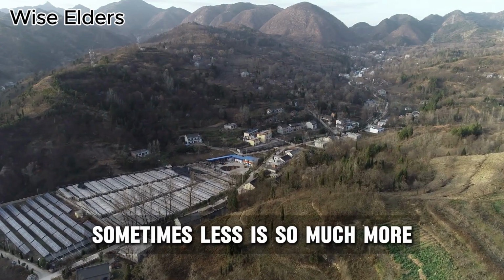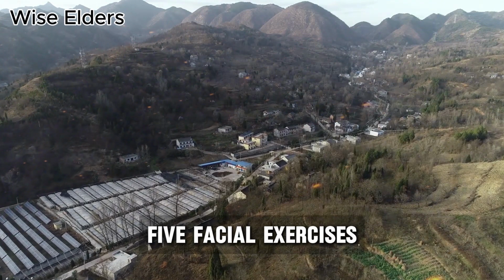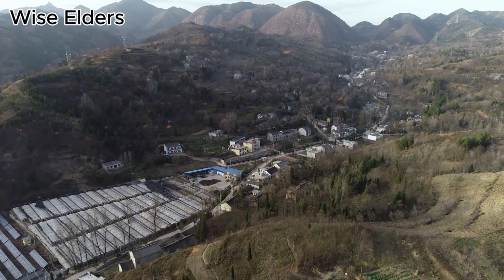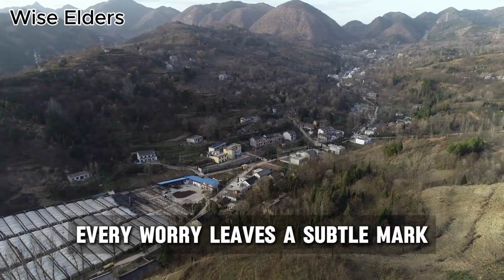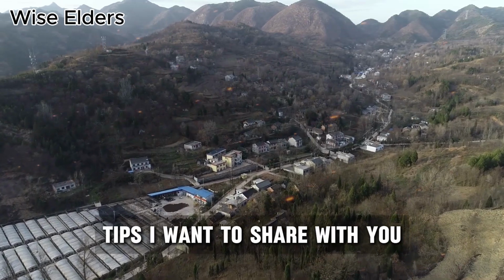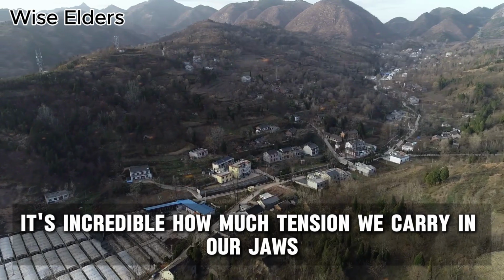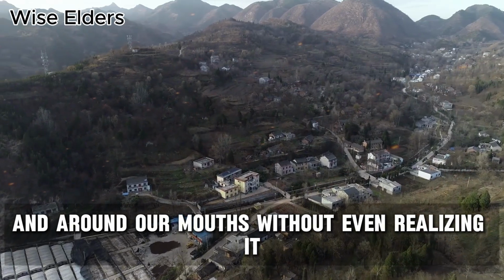Truly, sometimes less is so much more. 5. Facial exercises. Our faces tell the stories of our lives. Every smile, every frown, every worry leaves a subtle mark. That's why the final and perhaps one of the most powerful tips I want to share with you is about facial exercises. It's incredible how much tension we carry in our jaws and around our mouths without even realizing it.